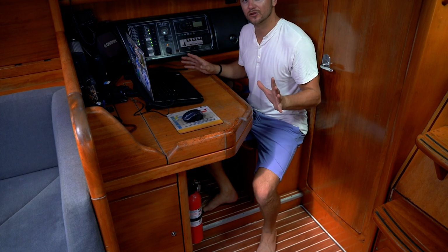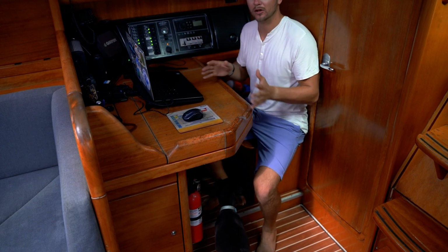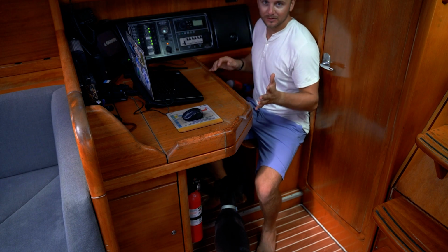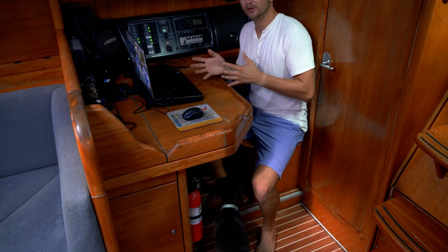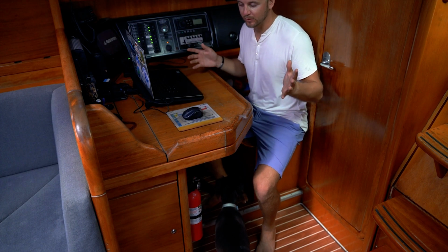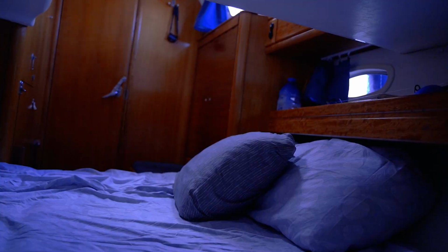But for now, this is just my workstation, and it's nice to have an actual chart table on the boat, and it's big and you feel pretty comfortable in here because the seat's actually slanted. So if you're heeled over at sea, you're not going anywhere. Next, let's look at the aft cabins.